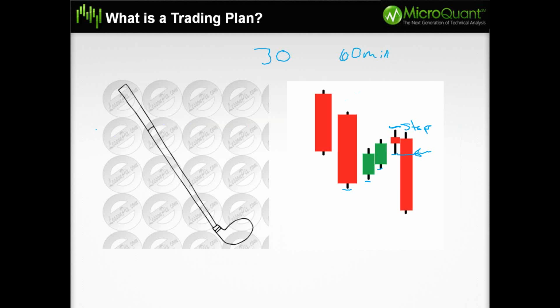Now, that being said, you can do it on a 240-minute chart. It just looks a little bit different. But we'll go through, and what we'll do is we'll pull up TradeStation and take a look at the different charts and how it would look on different time frames.